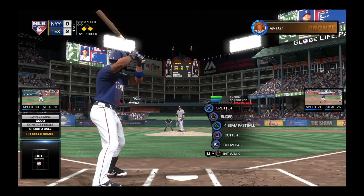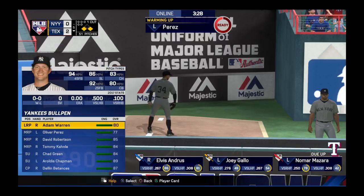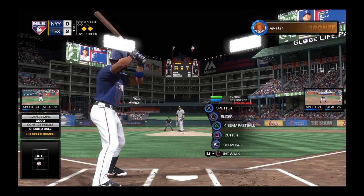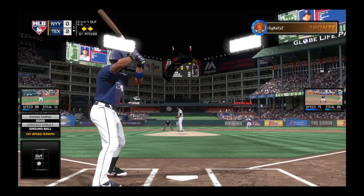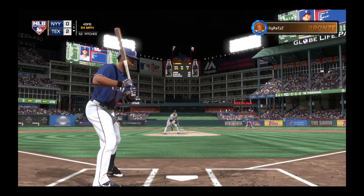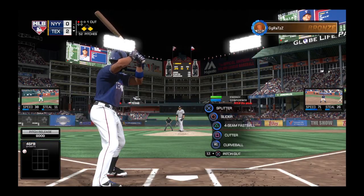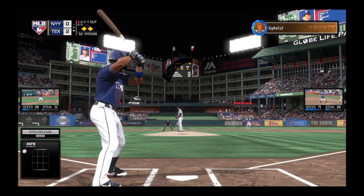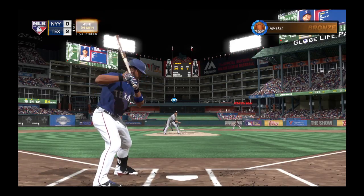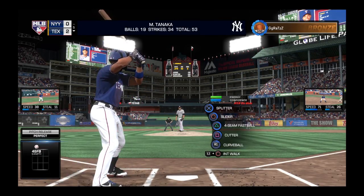Ready once again, Elvis Andrews. He doubled earlier in the game, one for two to this point. And some action out in the Yankee bullpen now as a right-hander starts to loosen up. Here it comes now to Andrews. And he misses inside with that one, ball one. Up around the letters with that one for ball two.